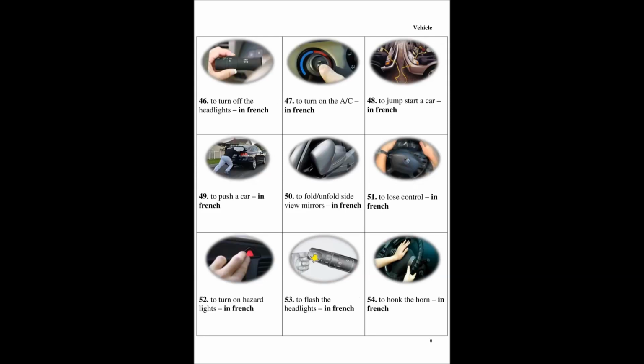46th illustration, to turn off the headlights. 47th illustration, to turn on the AC. 48th illustration, to jump start a car. 49th illustration, to push a car. 50th illustration, to fold, unfold side view mirrors.